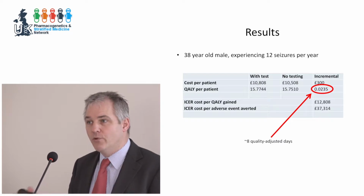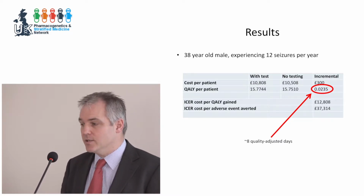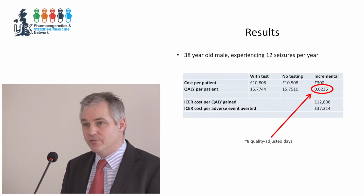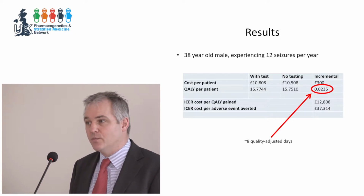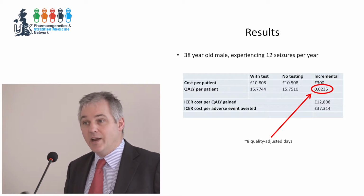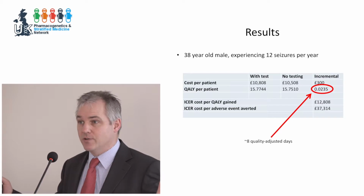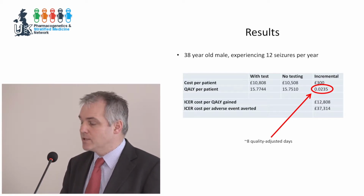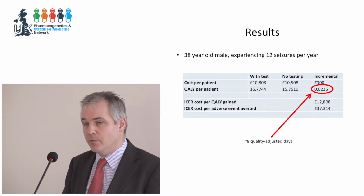So while we were avoiding patients from experiencing severe adverse drug reactions, potentially life-threatening adverse drug reactions, the fact that those were particularly rare meant that the overall benefits are very high in the few, but they're diluted across all the patients who needed to be screened. And so this is a typical outcome from an economic evaluation.